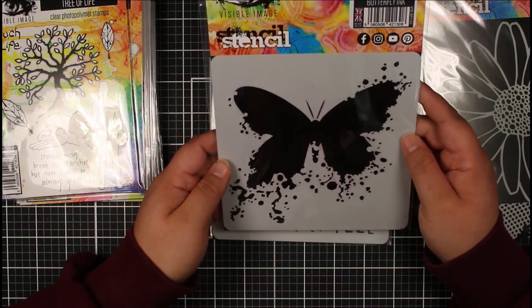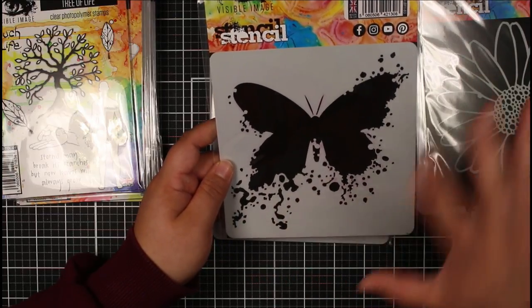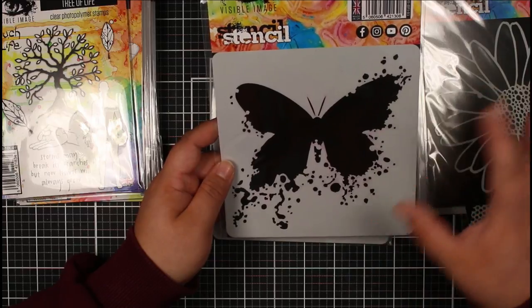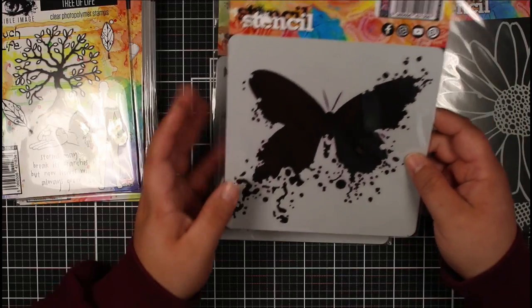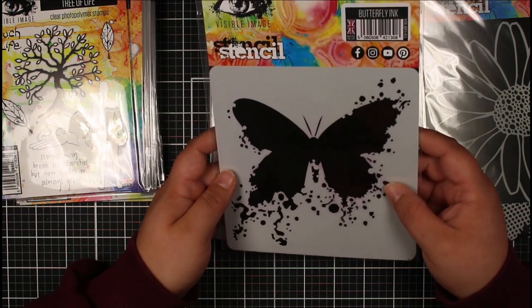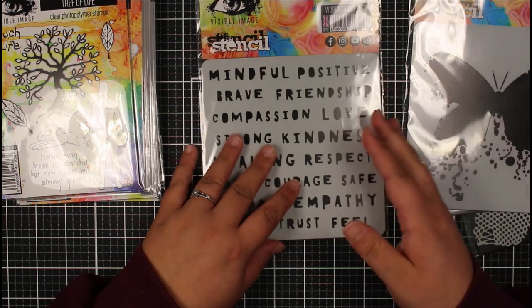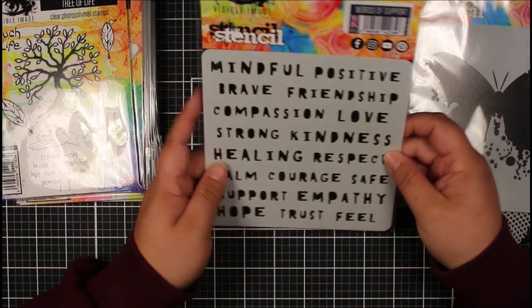Then we have Butterfly Ink. So this is, of course, the butterfly. Then you've got all of that sort of splatter detail where it's kind of corroding, so almost coming apart. So something really beautiful, but you could use it in a grungy way as well. So that is a really lovely stencil. I have had a go at using that one and it was very, very nice.